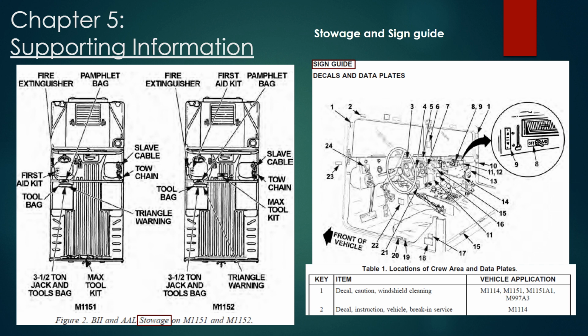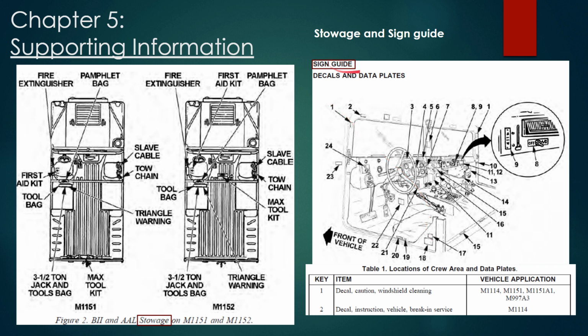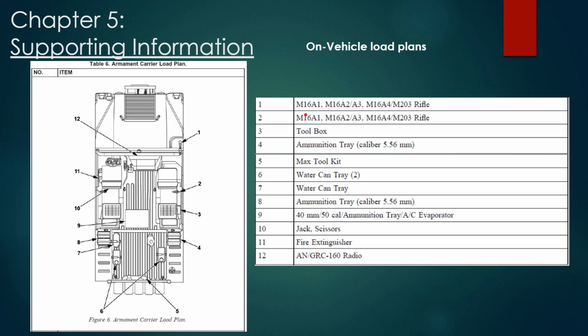When you're looking through a vehicle, the fire extinguisher is always going to be in the same spot in that specific model, so that you know where to find it when you need it. It's common sense. Everything is streamlined. Then this is like your data plates and where your other labels and stuff like that are. Your sign guide. Excuse me for messing that up a little bit earlier.